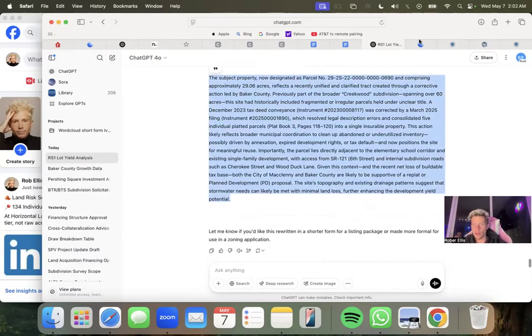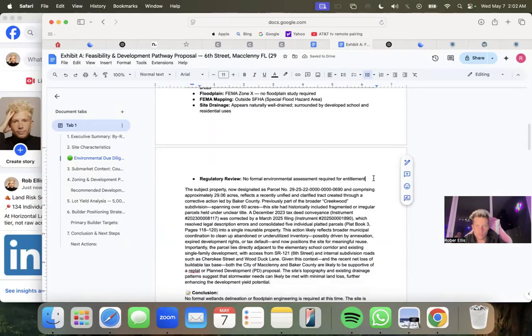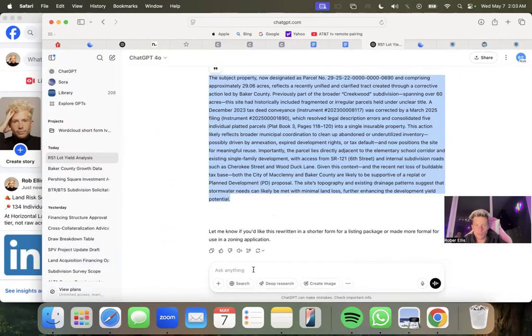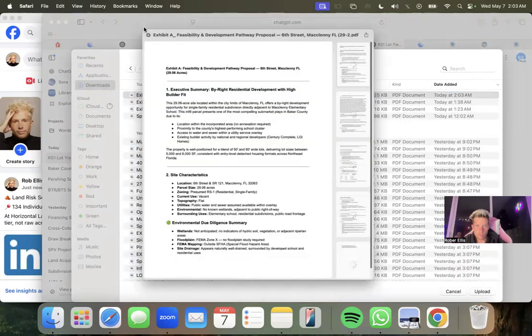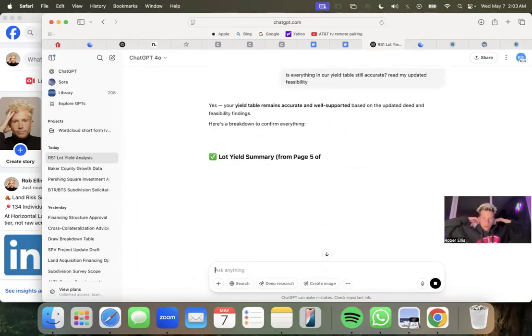Okay, there we go. So this will go in our write-up. Environmental, we could say... okay, so now we download this feasibility and let's say here, our yield. Is everything in our yield table still accurate? Read my updated feasibility. Let's see if it's still accurate. Your yield table is well supported.